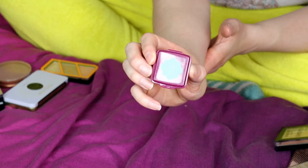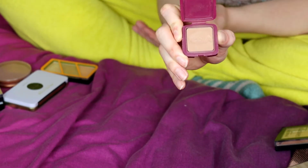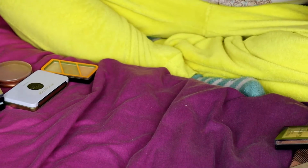The Hoola Bronzer by Benefit. Old classic, great bronzer. Keeping that, just keeping it.